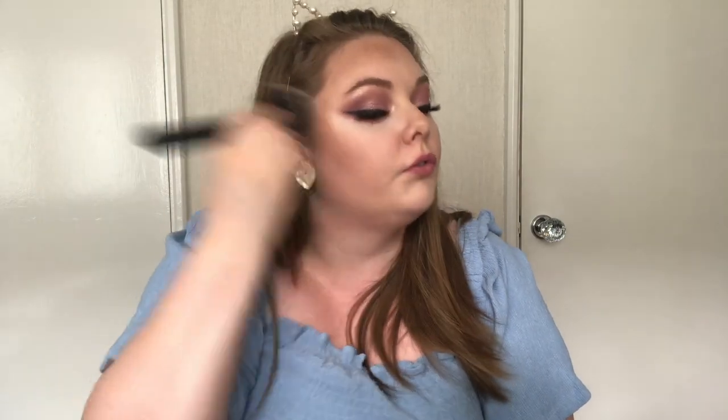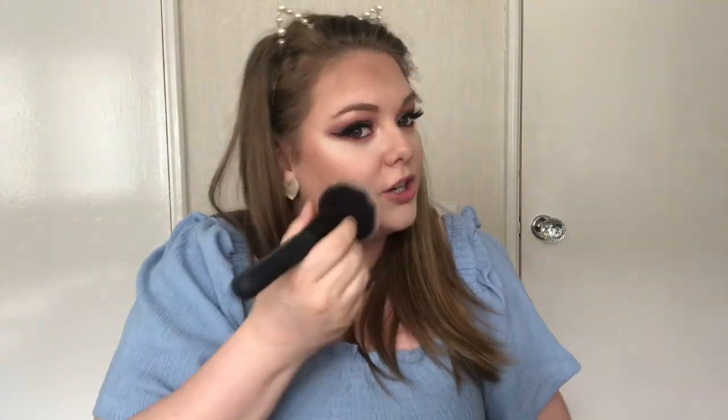Can anyone tell me why I have this habit of over contouring and over bronzing? There's no medium, there's no middle. It's either too little or too much.